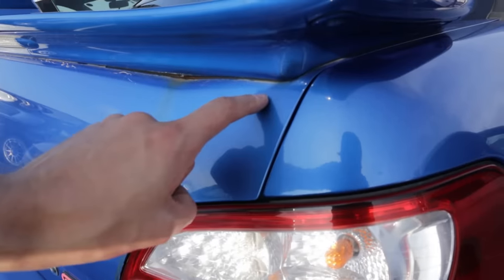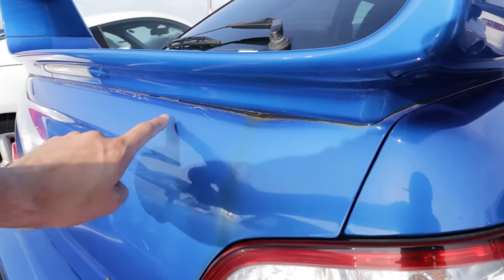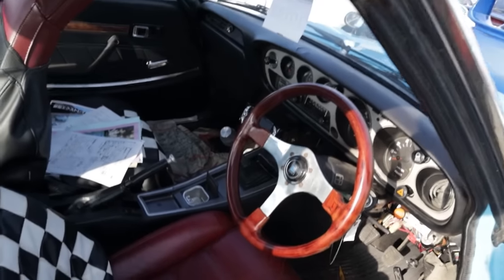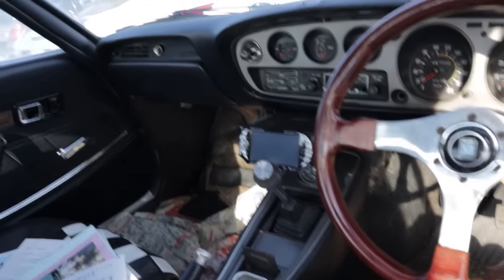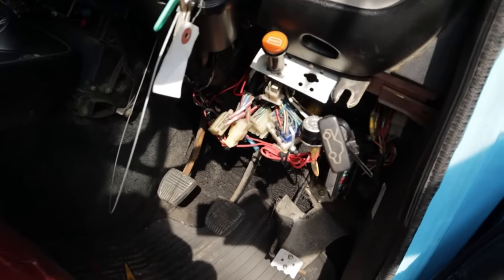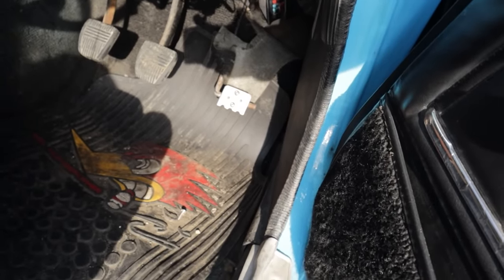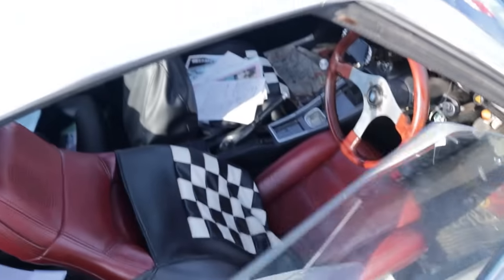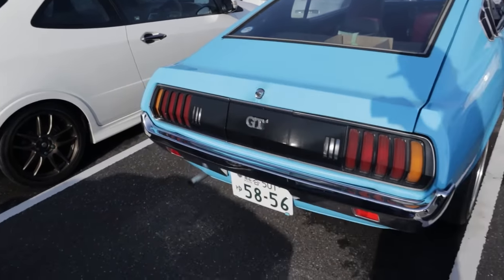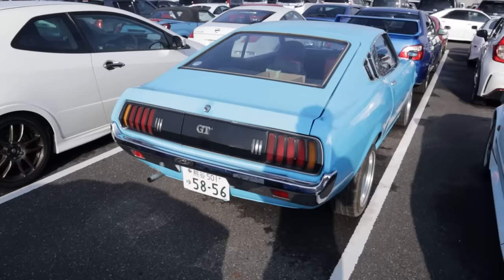Looks like it's got a fair bit of rust actually under the wing there. Is that a regular thing on these? Didn't know that. Interesting. This thing looks relatively nice though. Nice old school Nardi. It's got a stereo installed in there and stuff. Why do these old cars always have such a mess of wiring under there, hey? Oh, that accelerator pedal though, that looks interesting. Still, I love these old cars. They look super cool. It's like in the era where Japanese companies were trying to pretty much copy the Mustang.